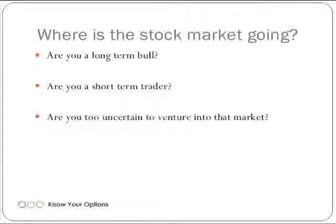Are you a short-term trader? The old saying exists that the stock market takes the escalator up and the elevator down, meaning it creeps up slowly, but then when it's time for the bottom to fall out, it just falls out and goes boom, so to speak. Going boom. I have a 2-year-old at home, so forgive my 2-year-old analogy with that. But with that being said, as a short-term trader, you're looking at the market from the standpoint that the market can go up or it can go down. You have that shorter-term uncertainty.